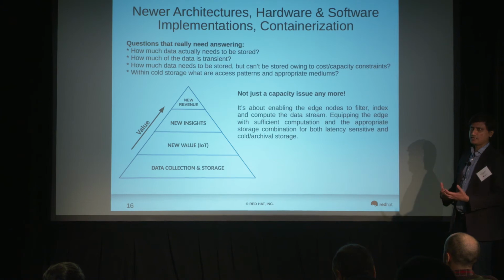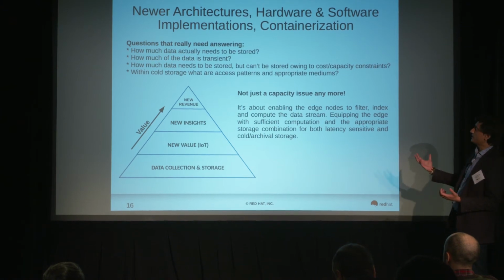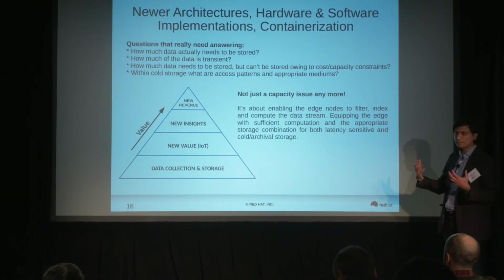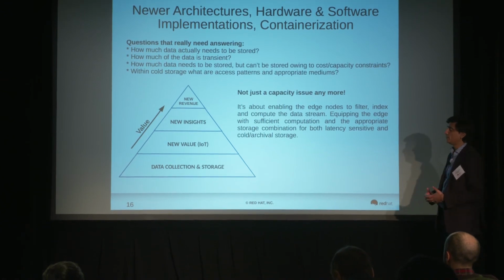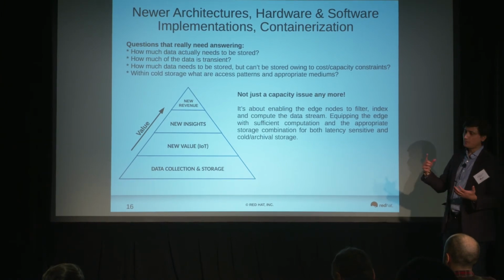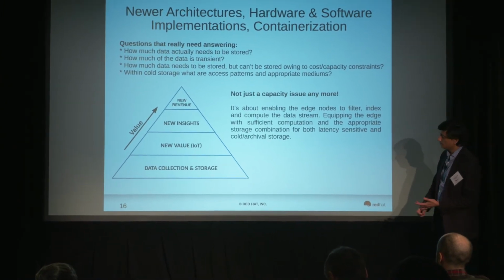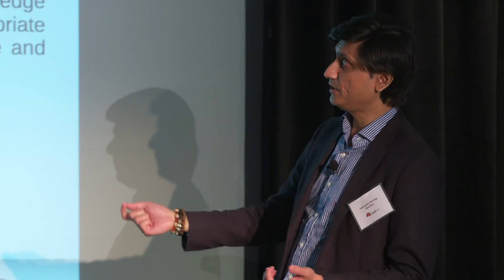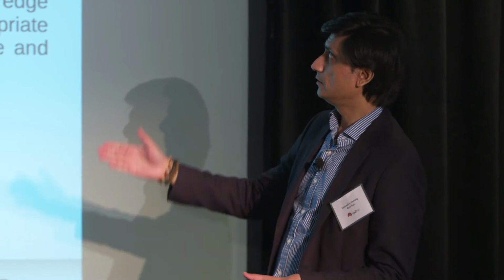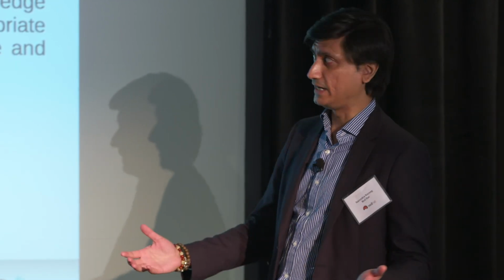We have to ask ourselves, how do we come up with new architectures, whether in hardware or software, or whatever methodology we choose to employ? How much data do we actually need to store? How much of that data is transient? How much of that data, as I mentioned previously, needs to be stored, but we can't store it today because of cost or capacity constraints?